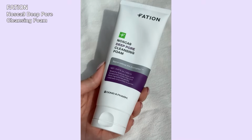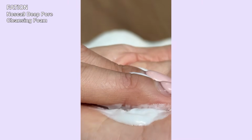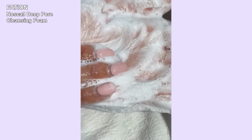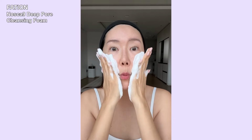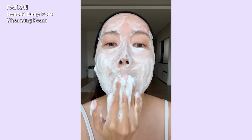Anyways, the cleanser is from this line. I love the stretchy texture that it has. It's just really fun to play with. It's gentle enough for me to use every single day as someone with combination skin and an oily T-zone. In the morning I would just use it on my T-zone, sometimes when I feel like I don't need to use the whole cleanser for the other areas.